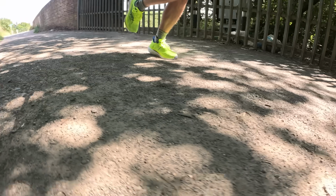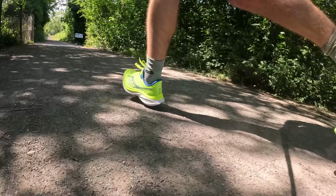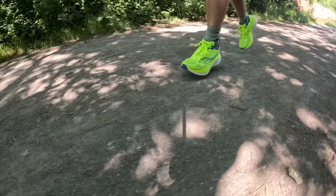It skews more towards the faster efforts. It's got a bit more of a firmer midsole than you get in some shoes, especially daily shoes. But it is very fast, very comfortable to wear, and can handle pretty much anything. It's not a perfect easy run shoe, but you can definitely go out and have an easy run in this and it's fine.